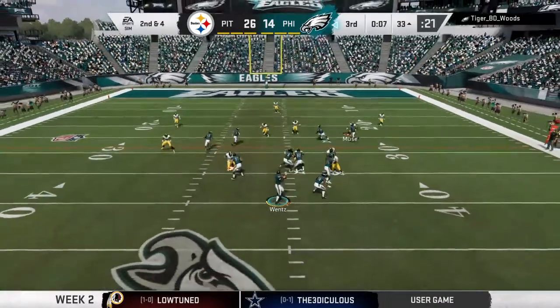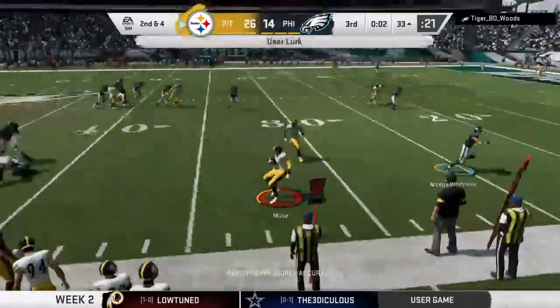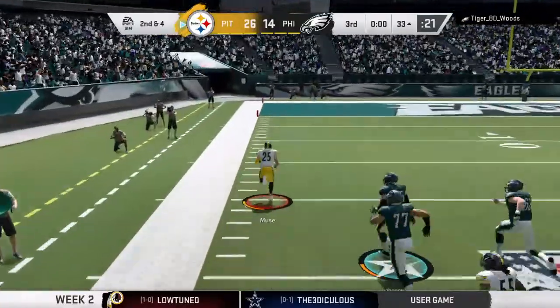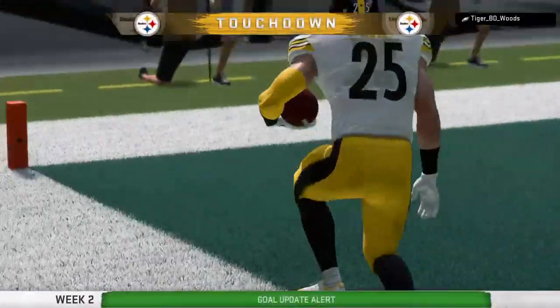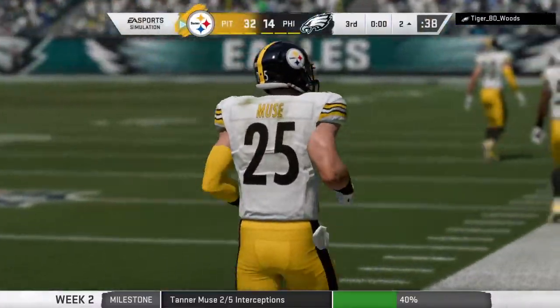Here we go. Now Wentz. Flush to his right. And now here is another interception. Picked off near the 32. He's at the 30. The 20. And he's in for 6 and a Steeler touchdown. And it's a big turnover there on the final play of the quarter.